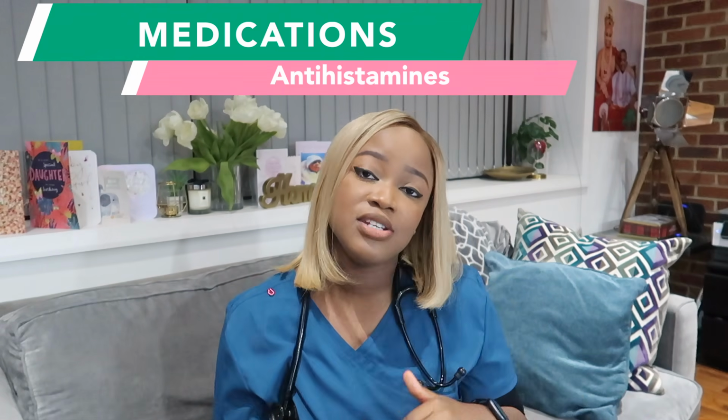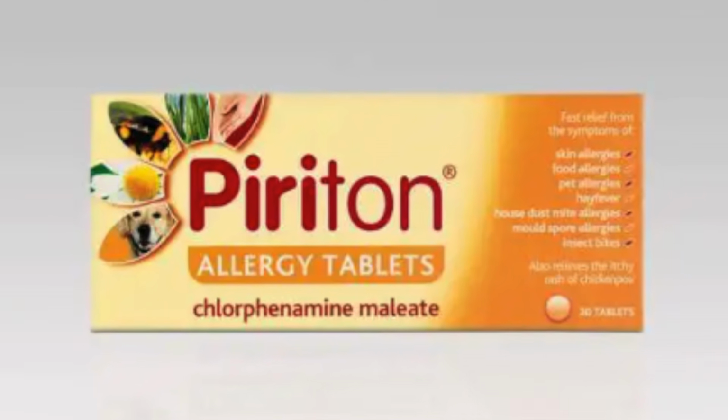If your itching is actually affecting your sleeping at night, then you want to try chlorphenamine, also known as Piriton, and that's a drowsy antihistamine. So not only will it help you with itching, but it also helps you sleep better as well.